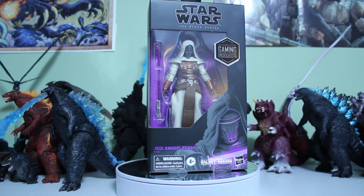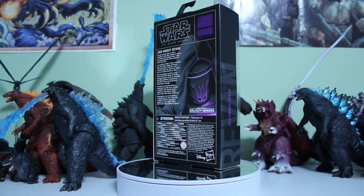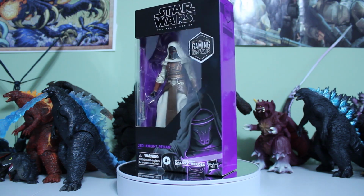It's a part of their Gaming Greats, which is a series consisting of all the games you get to see. There's a lot of The Force Unleashed, Knights of the Old Republic. I know they're coming out with Darth Nihilus. A lot of other characters are really cool characters. They're doing the Jango Fett. They're doing a reissue of Jango Fett. I think he's already out.